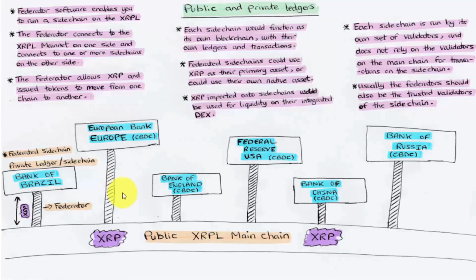So question number 2: is the private XRP native supply the same as the public supply? So we know the public supply of XRP, let's say all of it was in the market, is 100 billion. So the question is, is the supply on the private chain the same as the public? Now, if they are using XRP, then the supply would be taken from the public chain, because XRP can be moved via the federator from the XRPL main chain to a sidechain. So they are using the main chain supply of XRP, and the supply would be the same if they are using XRP.